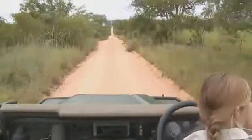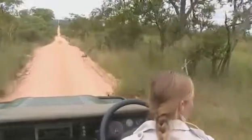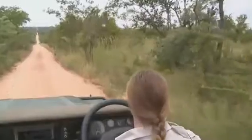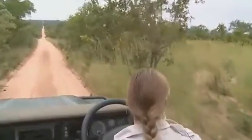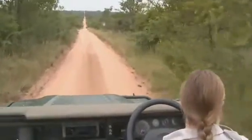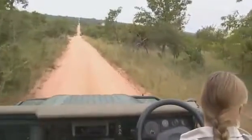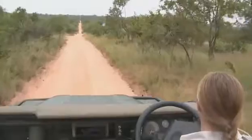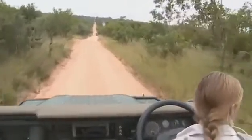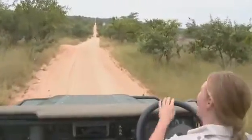Going to be checking out all these little termite mounds just in case there's a leopard sitting on top of them. Because this kind of weather, you might well be doing that. Oh, just saw another dwarf mongoose in the road. He was way, way off.